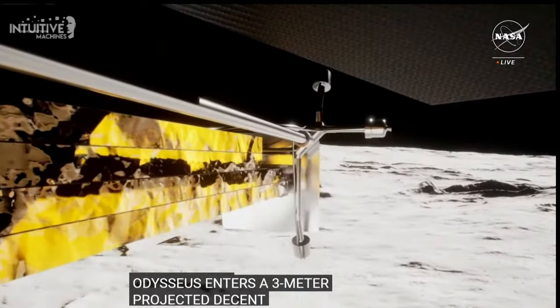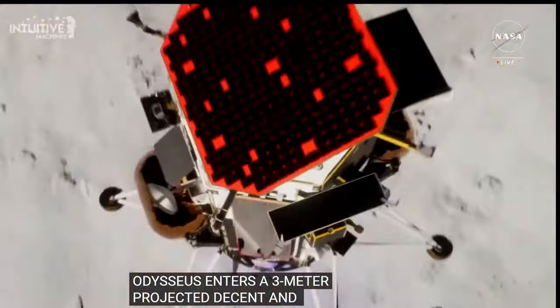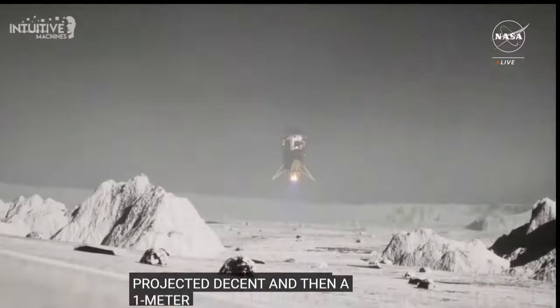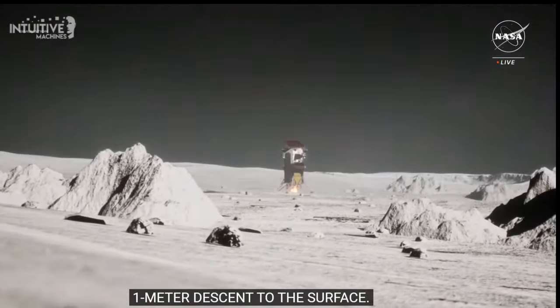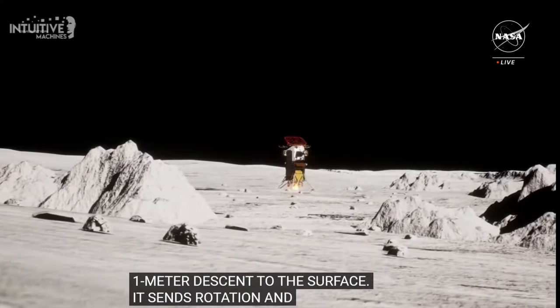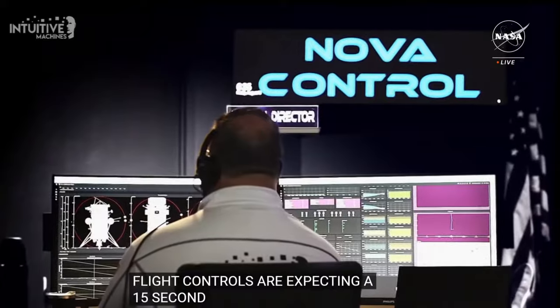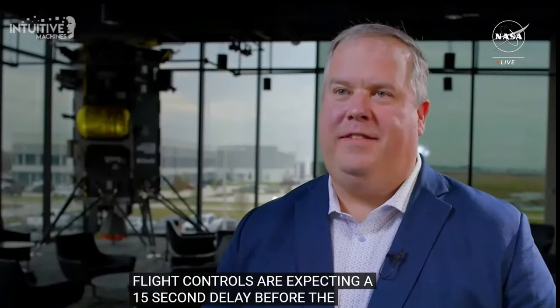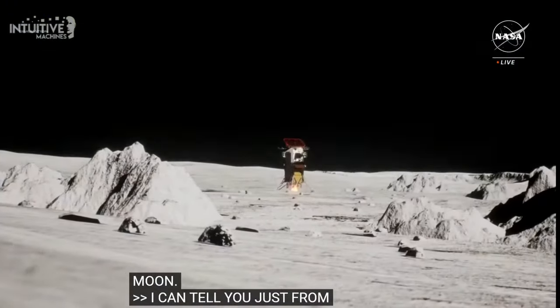Now, the lander is using an inertial measurement unit, which is similar to a human inner ear that senses rotation and acceleration. Flight controllers expect about a 15-second delay before confirming the ultimate milestone, softly landing on the surface of the moon. And I can tell you, just from doing our simulations, that's the longest 15 seconds you'll ever experience as you wait for the final light to turn green to indicate that you've landed on the moon.